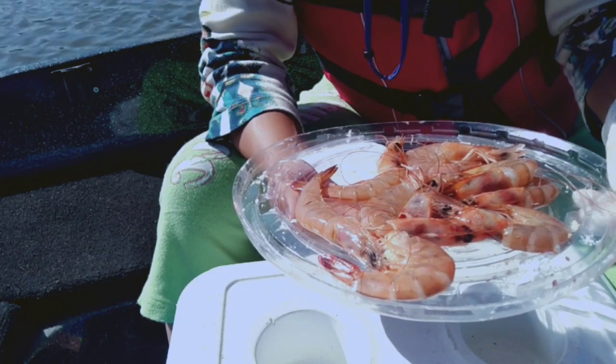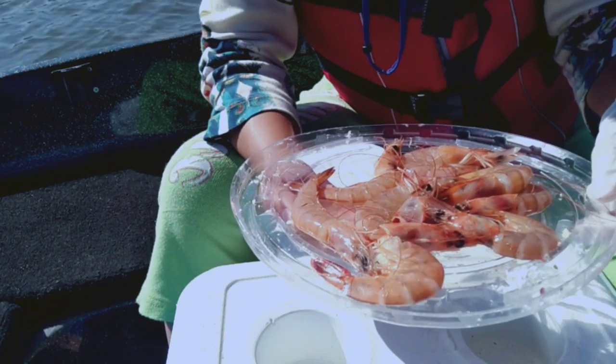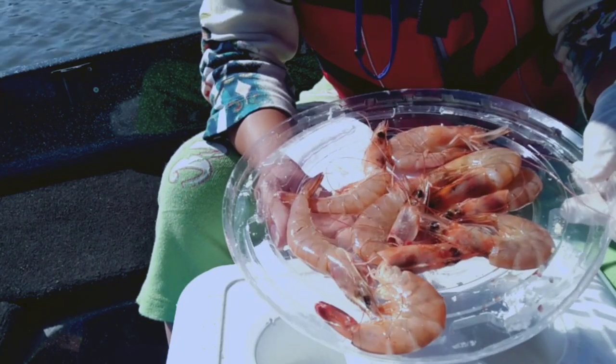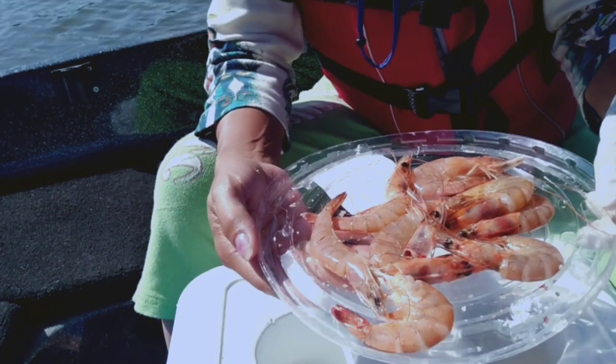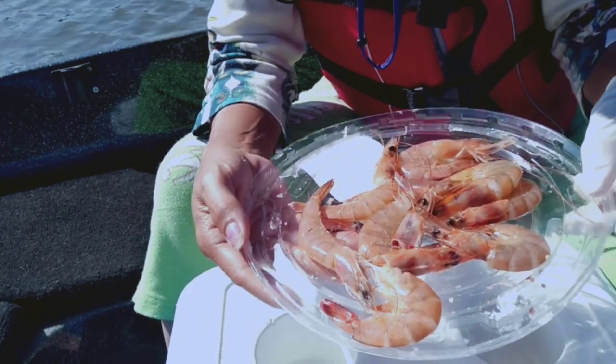Before, we were always trying the hotdog bait, the skin chicken bait, live bait, cut bait. So now we are going to try the shrimp. Yan, ito ang ating bagong pain ngayon, hipon.